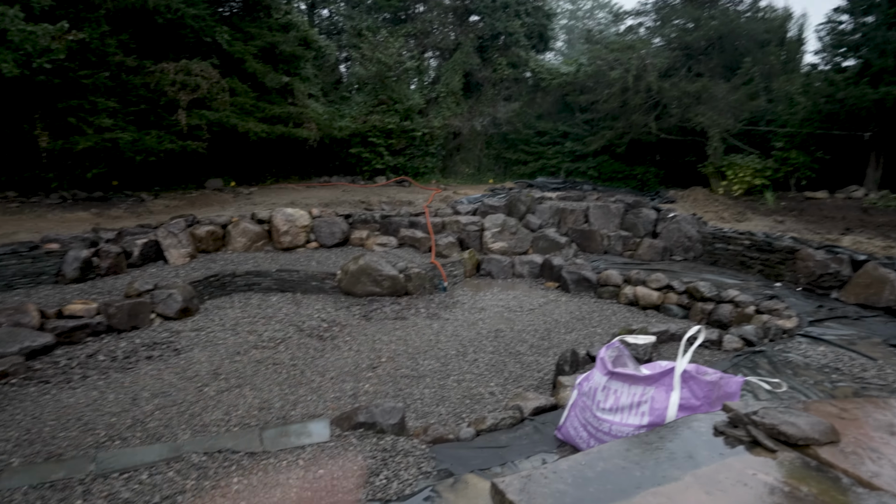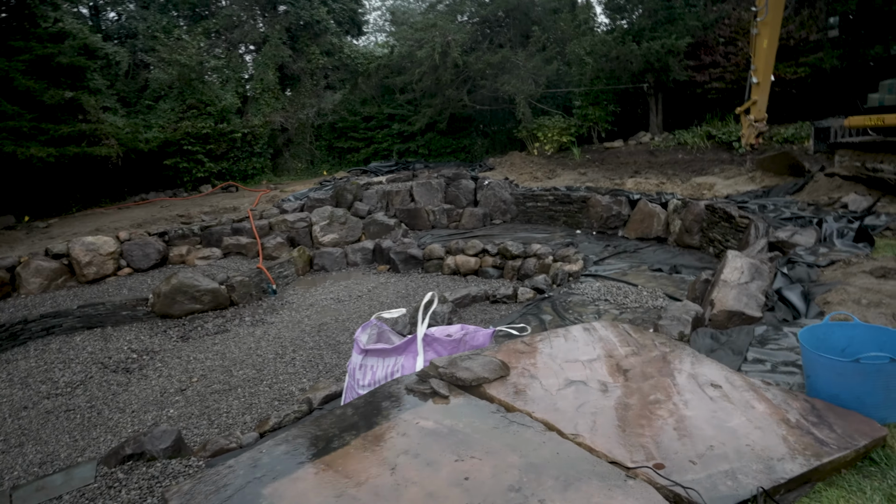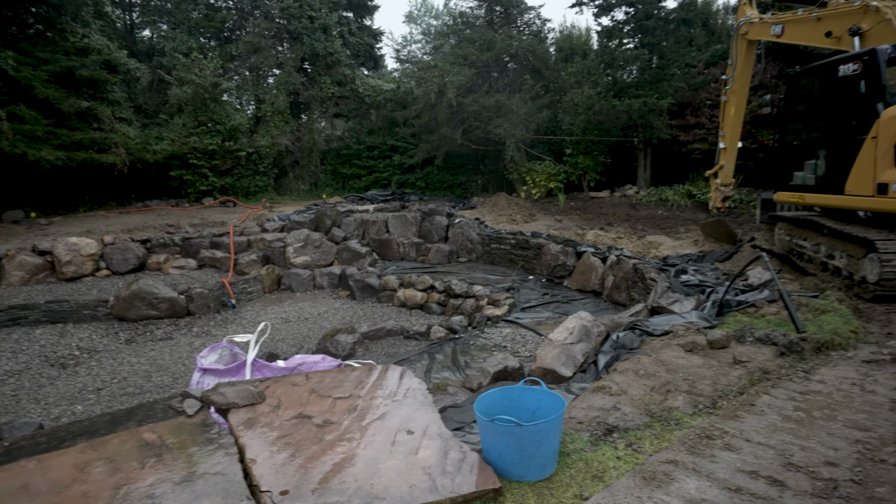But this pond is massive. I was rinsing down the bottom and it takes a while to even get a little puddle in there. Ed and his team have to come back Monday to wrap off this edge, do some edging, do some detail work, and fire this thing up. What a massive undertaking this is to complete a pond this big in just about 7-8 working days.